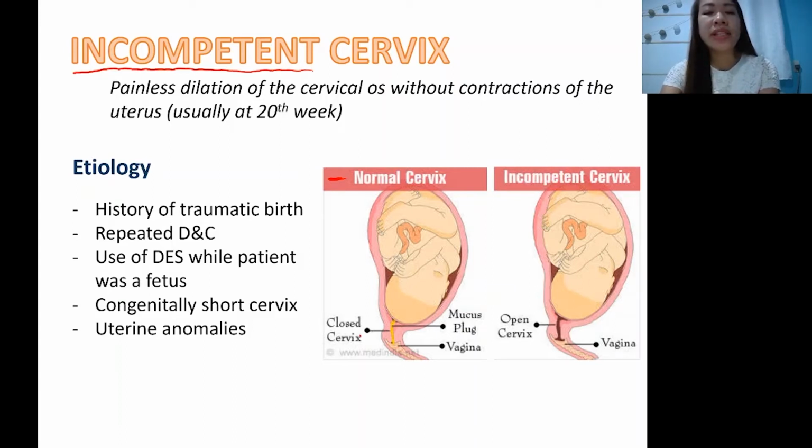So, anong characteristic ng incompetent cervix? It dilates. Pag nakita niyo yung term na dilation, class, it means it widened its diameter doon sa opening niya. So, dilation, nag-open. And it is painless. Walang naramdaman si mother kahit ano. Sabi niya, Dok, wala naman ako naramdaman, wala naman masakit.